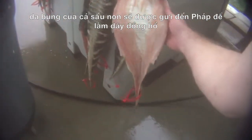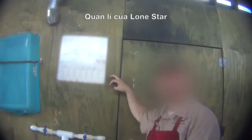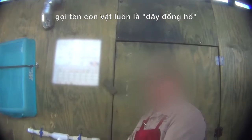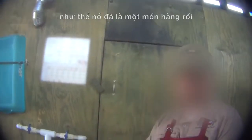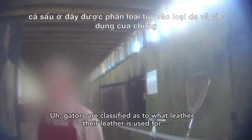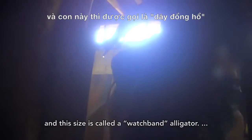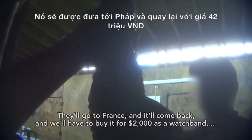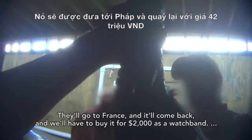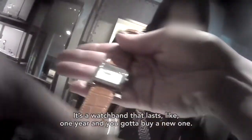The belly skins of these young alligators are sent to France to become watch bands. Here, the manager of Lone Star refers to the animals as watch bands, as if they were already inanimate objects. They're called watch bands. Okay. Gators are classified as what leather? They're leather reducible. Okay. Size is called a watch band alligator. We'll go to France and we'll come back. We'll have to buy it for $2,000 as a watch band. It's not even something that lasts. It's not a watch band that lasts like 1 year. You got to buy a new one. That's why it shows you have money.